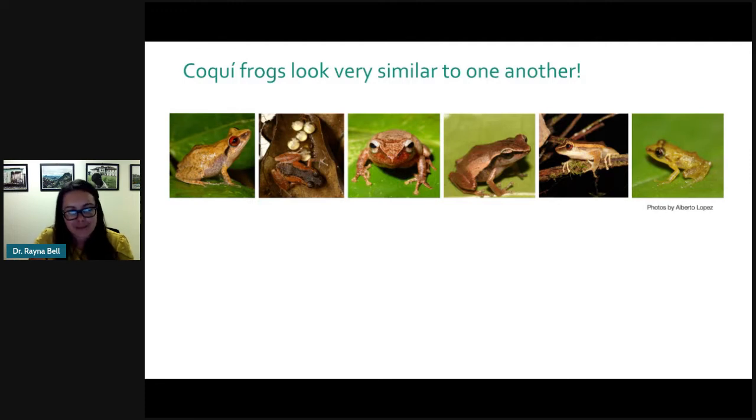So anyway, 2 years of fieldwork trying to find all these different species of frogs across their entire distributions, across the entire island of Puerto Rico, wrapping up the field sampling portion of this study. And we've started to collect some genetic data from our samples in the Academy's Center for Comparative Genomics. And so I'm going to share some of the results for one of the species with you today.